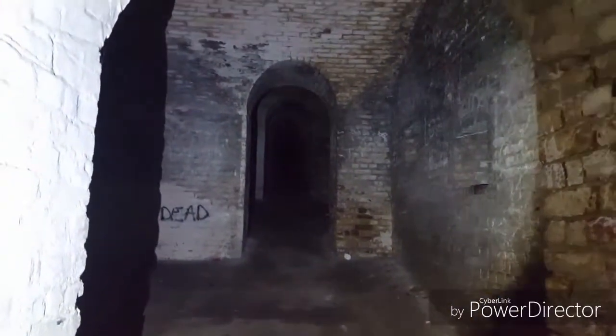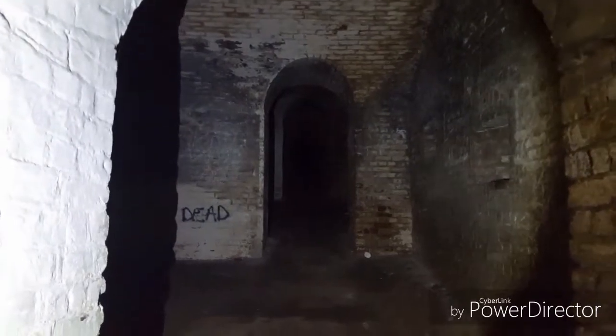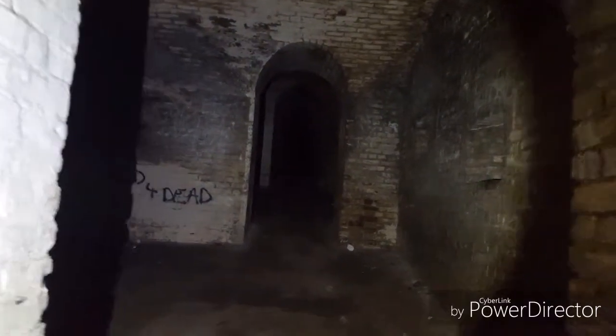The tunnels just go on and on, guys. It's a hard atmosphere to describe.